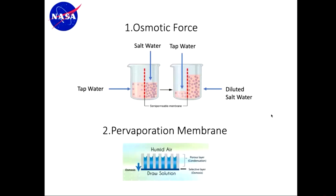It's removing the water from the tap side and moving it over to the diluted side, because that side has a lower potential energy associated with it. So we can use this in our bags if the bag has salt water inside of it, and then instead of tap water, we just have humid air on the outside of the bag. The water in the humid air will pass through the membrane and dilute down the salt water.